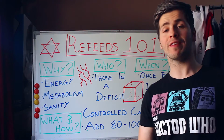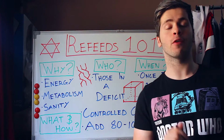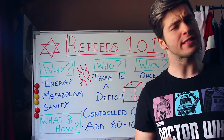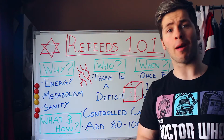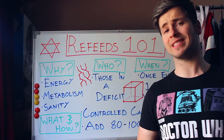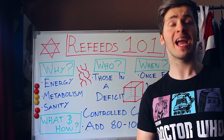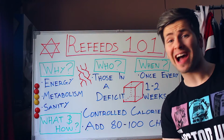Who needs a refeed day? You don't have to have a refeed day, but generally refeed days are for those in a calorie deficit. You definitely don't need it if you're bulking. None of those reasons really apply if you're bulking. So only try to implement it if you are in a calorie deficit, if you want to try it at all. How often do you need a refeed day?